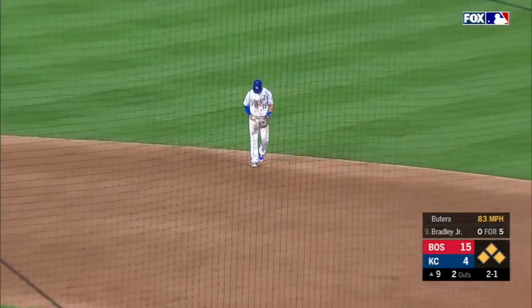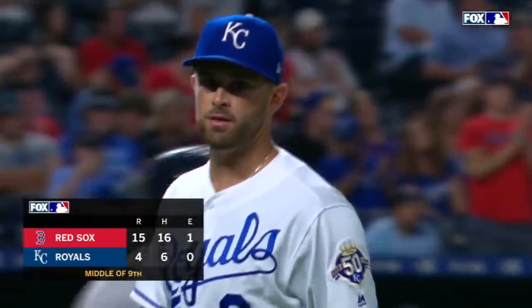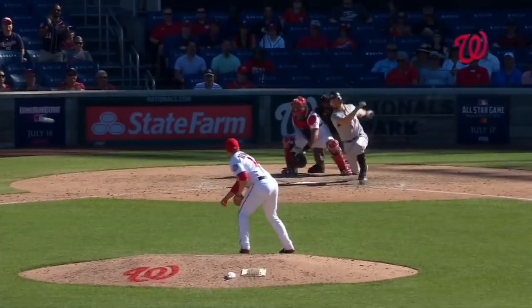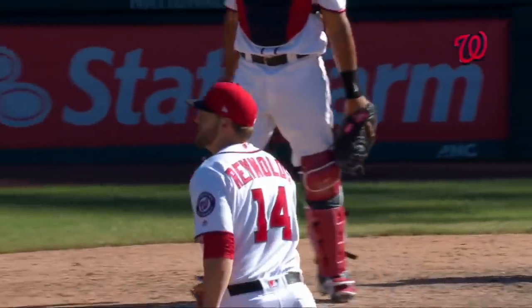Inning finally comes to an end as Bradley once again lines out to his teammate at the University of South Carolina, Whit Merrifield. Reynolds here, 2-0 count, comes set. Little squibber off the end. Forgot to cover first. Get over there.